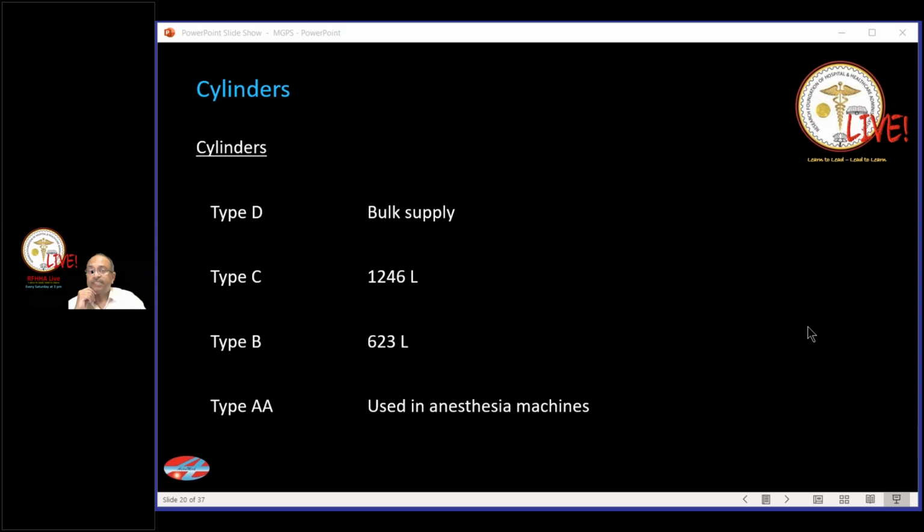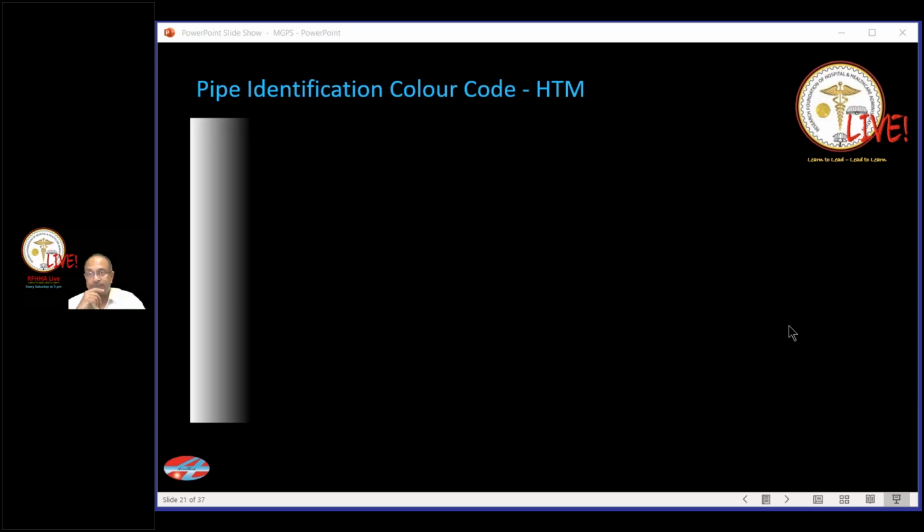These are the types of cylinders we have. We have a type D cylinder, which is close to 5 feet high, a heavy cylinder. It is called a bulk supply cylinder. Then we have a type C cylinder, which is 1246 liter. Type B is 623 liter. And type AA are the smaller cylinders of 200 liters or 300 liters. They are portable cylinders and are attached with various machines or equipment.